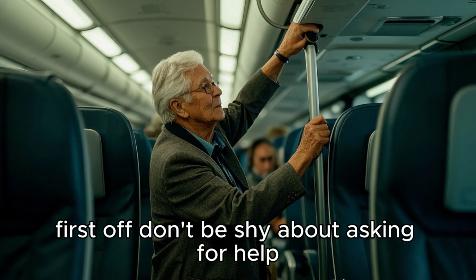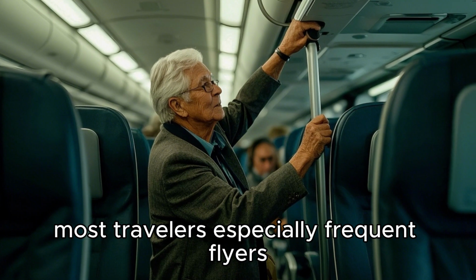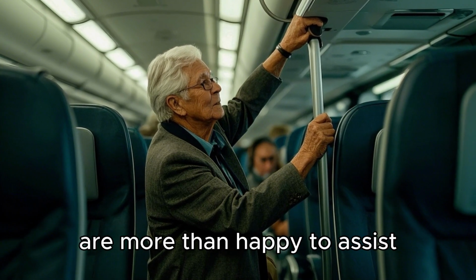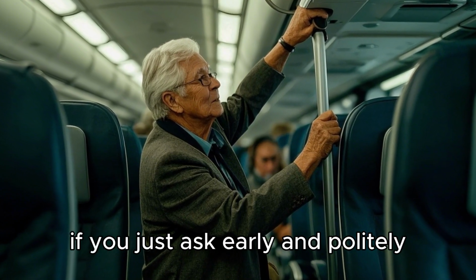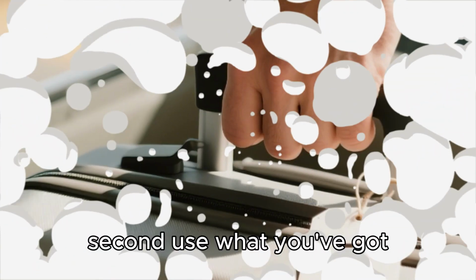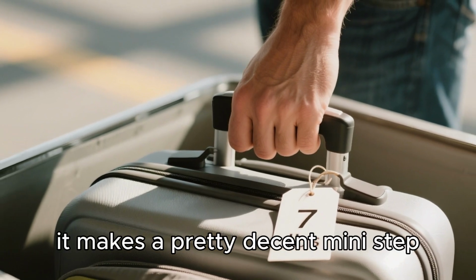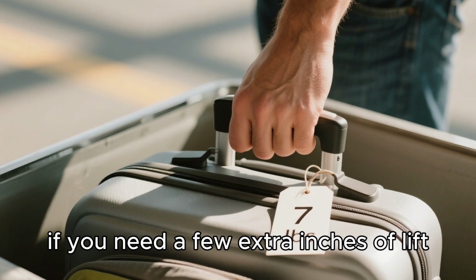First off, don't be shy about asking for help. Most travelers, especially frequent flyers, are more than happy to assist if you just ask early and politely. It's not a bother, it's part of the travel community vibe. Second, use what you've got. The aisle seat armrest, it makes a pretty decent mini step if you need a few extra inches of lift.